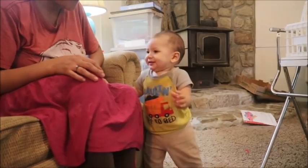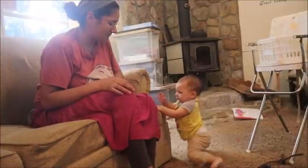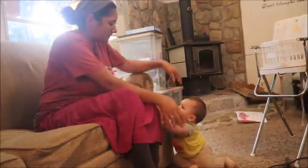He started trying to stand so quickly, we weren't sure if he was even going to crawl. But he does. 8.5 months old. Whoa! And he'll clap, too. Mama, do a couple claps and see if he'll join you. Yep, he just started clapping. Do you want to clap for your mama?